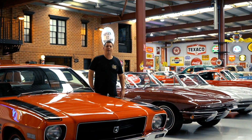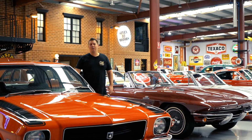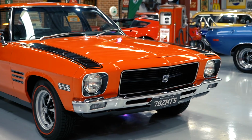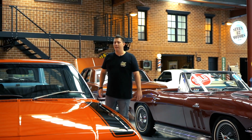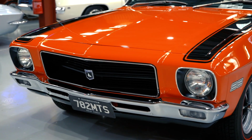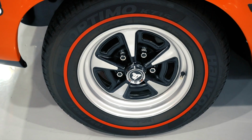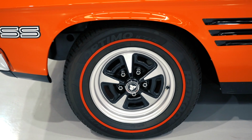Excited to show you another car in our next stock drop today. This is a real Aussie icon. It's a 1972 Holden HQ SS Sedan. This was Holden's affordable entry into the performance car range. They built 1,600 of these in a first run and they sold out so quickly, they built another 1,200 to try and keep up with demand, and even then they were hard to get hold of.